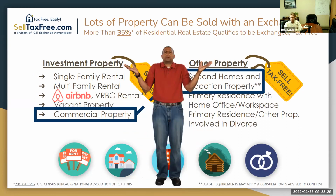Again, what we find is that clients really have no idea that this is a possibility for them. Even the clients who are selling commercial property, really, no matter which property type they have, they're often ignorant to a lot of these facts.